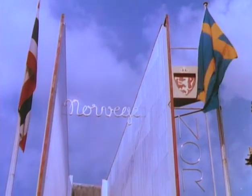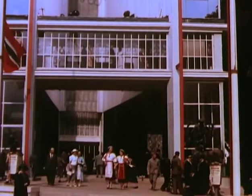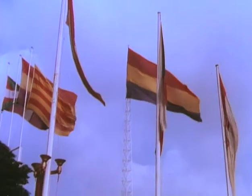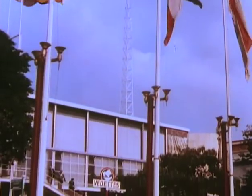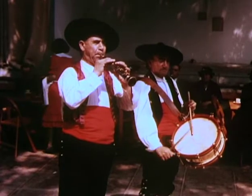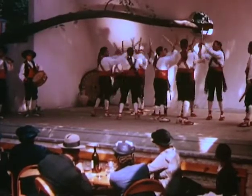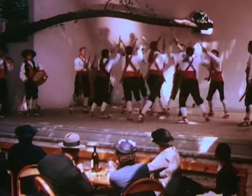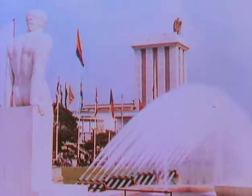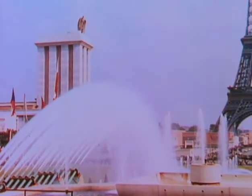Representing Norway was a pavilion with a huge aluminum cascade over which a thin veil of water flowed in imitation of a typical Norwegian fjord. Next to the Norwegian pavilion, under a colorful array of flags, stood the Spanish pavilion. Here we were entertained by typical music and dancing, which associated itself with the province of Segovia in Spain. Just outside the Spanish pavilion, in the center of the Avenue of Nations, was the so-called Fountain of Peace, considered to be the most beautiful aquatic display ever executed by the hand of man.